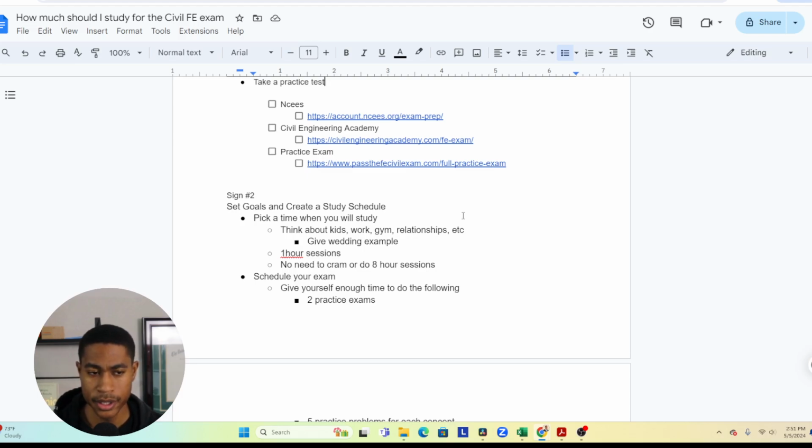Study the material. The next day, give yourself maybe a 5 or 10 minute refresher of some of the formulas that you went through the day before, and then begin your session for that day. And then at the end of the week, review what you learned the entire week. You don't have to go super in depth, just kind of touching on some of the main points, right?